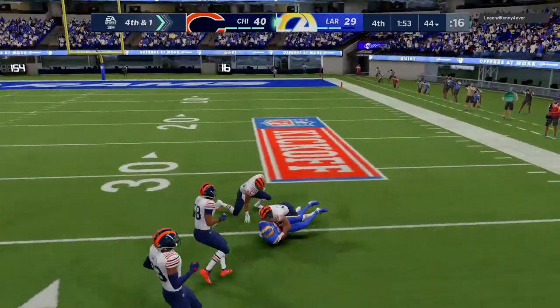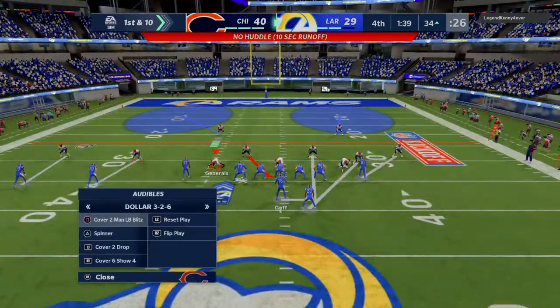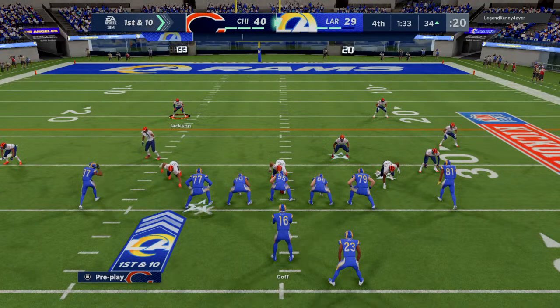And that's caught by Smith. And he's going to get this all the way down inside the 35. They keep the game alive, at least for the moment, as it's a 1st down. From the 34 now, here's 1st and 10.